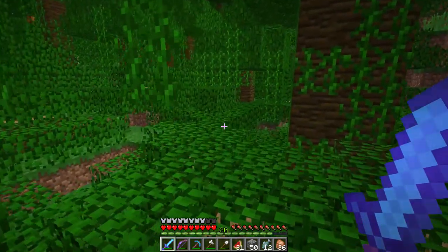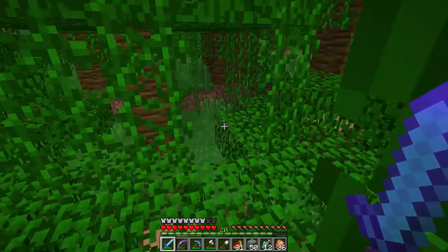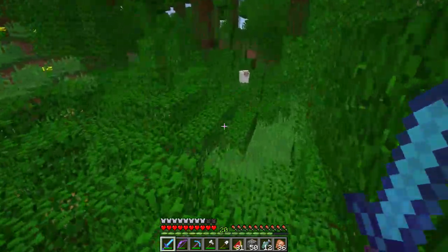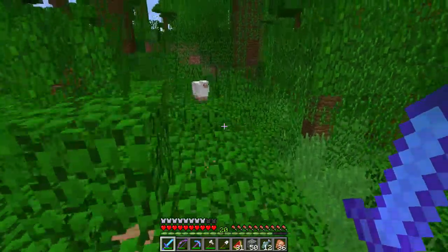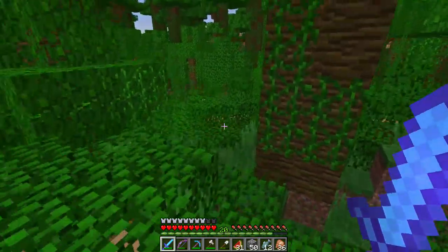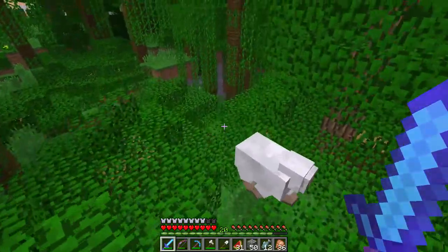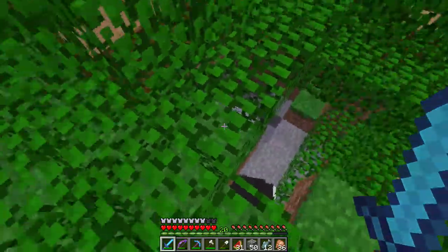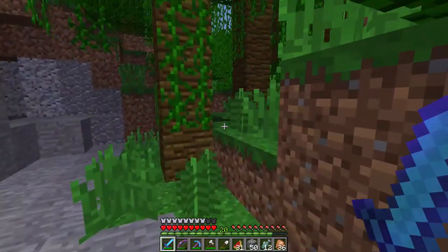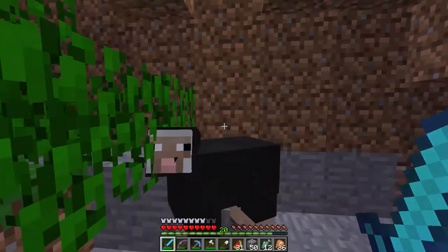And here we have some little sheepies. Little sheepies. That sounds weird. In the jungle. And hopefully, instead of sheep, we can find an ocelot. What I really don't like about jungles is that when you're looking for an ocelot, you always get confused by the dandelions, because ocelots are yellow.